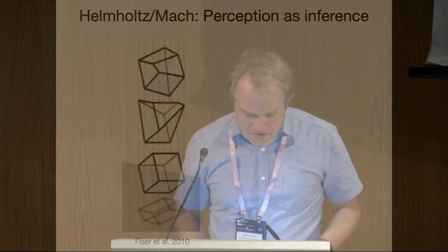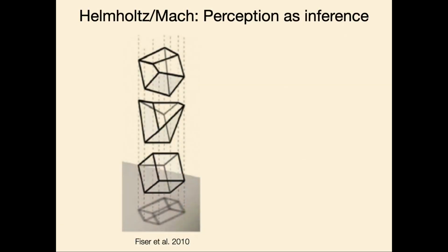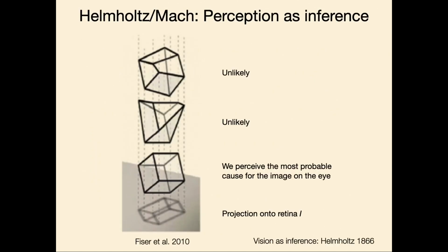So here's a simple example. Any 2D projection on our retina, even if you only have one eye, we can use to perceive the structure of the three-dimensional world around us. And of course, there are infinitely many different such three-dimensional structures that are compatible with any one projection. And what the brain seems to be doing is making us perceive the most probable explanation for the sensory input.